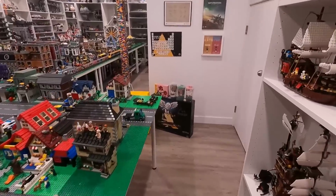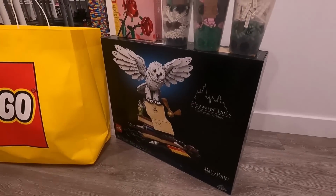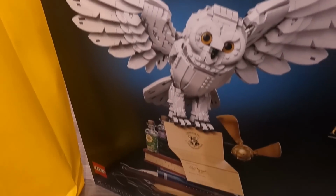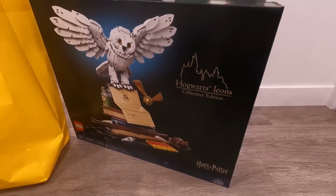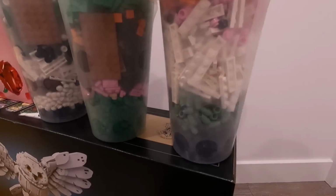All right, so it's safely secured here in the Lego room. This is what we got. Of course, the Hogwarts Icons Collector's Edition. Looks awesome. 18 plus style package, 76391, 3,010 pieces in that beauty there. Also, we got three PAB cups.